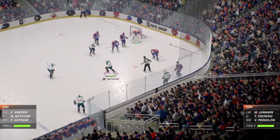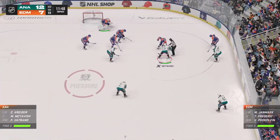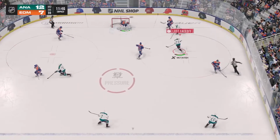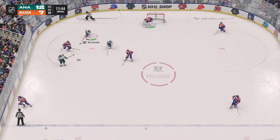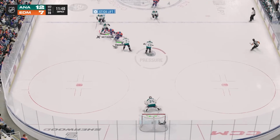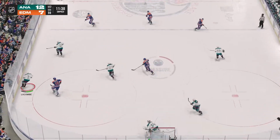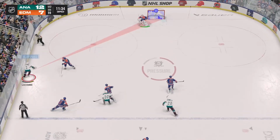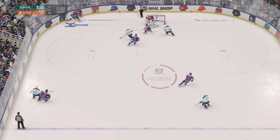Anaheim's been going in one direction all night long, and that's to the net, and they lead it in this third. Puck is dropped and he wins the draw here in the defensive zone. Moves it quickly over to Stetcher. Through the neutral zone and into the offensive end. Anaheim's got it in their own zone.